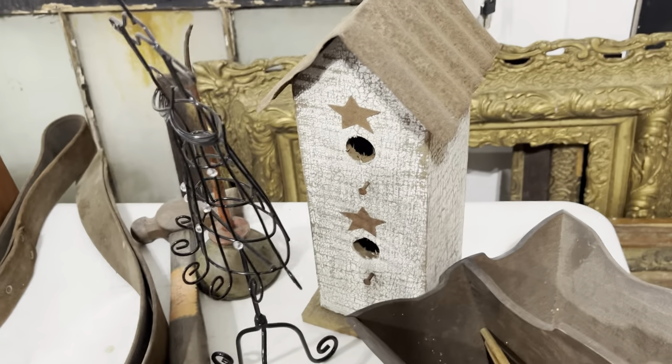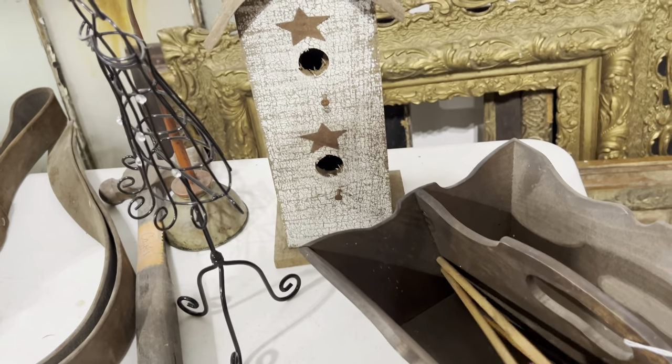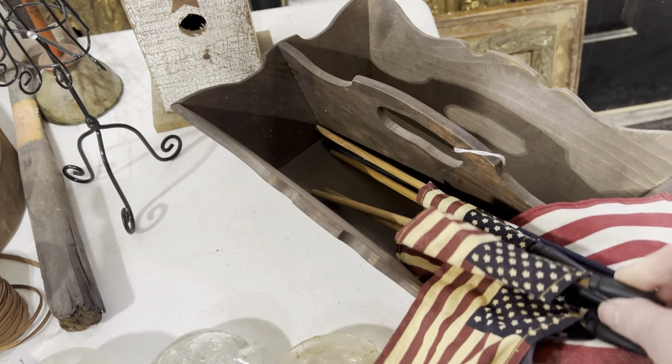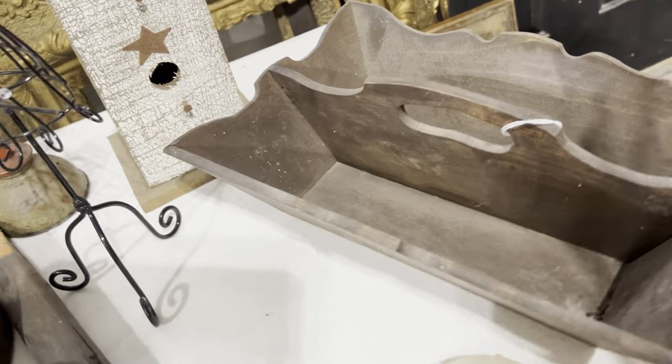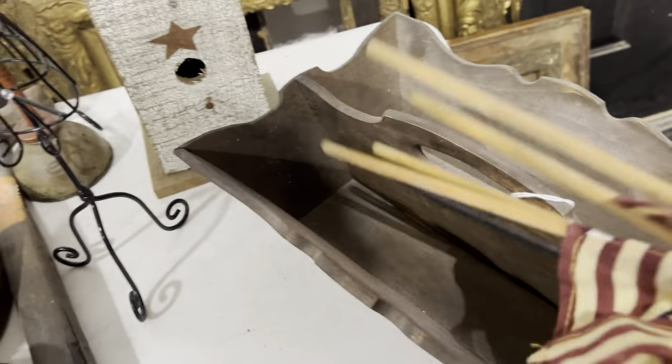Cute little star bird house, just in great shape. I did pick up some primitive flags. Oh, let me focus here. Primitive flags. So they had quite the pile and it was hard to get to. And then this cute little box that just needs cleaned up and some wax to bring it back to life.